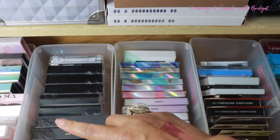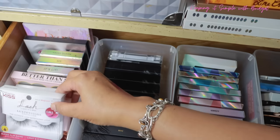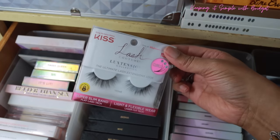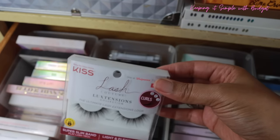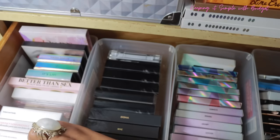But as far as drugstore lashes, let me move this over. What are these? Kiss Lashes has the most beautiful lashes. Look at these, velvet. And again, these look super big, but in part, when you actually have them on, they're not that big. As you can see, I can talk about lashes forever.